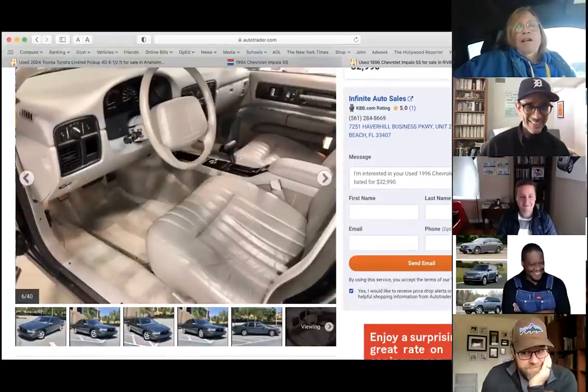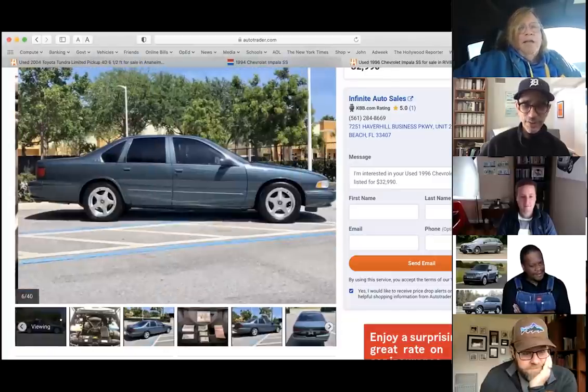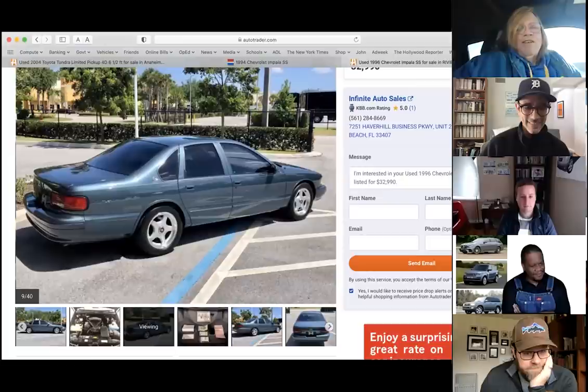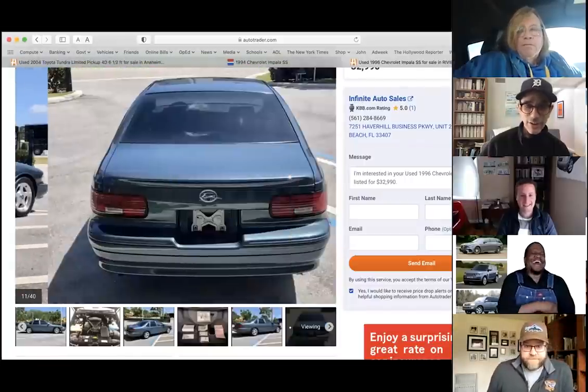But '96 was the only year you got a floor shifter. Oh, really? Yeah. You still get that two-spoke steering wheel, though. But you could get three spokes because it's 1996. This car is an artifact. This is one of the last full-size, full-frame cars that GM made. And you're going to drive this for the next 5 years. Sure. You can't drive the Tundra, you know.